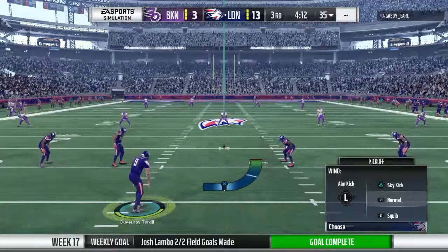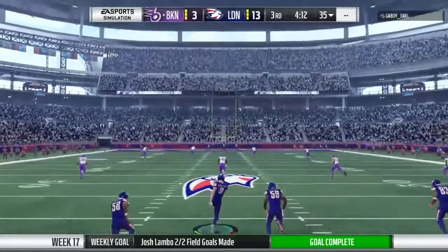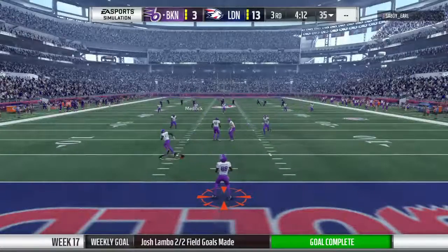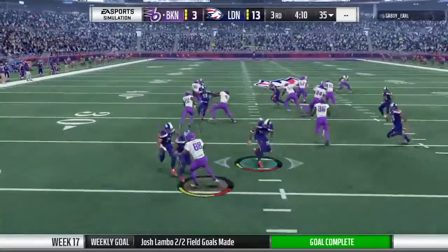So it goes down as an 8-play drive, and they cap it with the field goal. Yeah, they were able to pick up a few first downs along the way, but they couldn't keep the momentum going all the way into the end zone. This is fielded a couple yards deep.